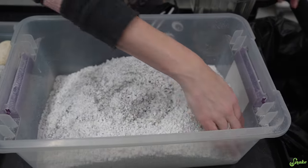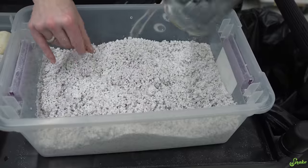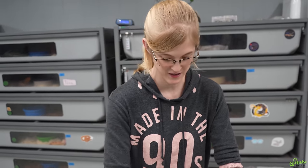Yes. Okay, time for the water. This is like a practice round for our breeding season with hognoses. So it's a lot bigger. Yeah, I need a lot more water. I think that's gonna be enough. Wow. First egg setup of the year. Yeah, we've had babies this year, the garters and the mangroves and the hognoses, but this is our first egg setup video for the year.